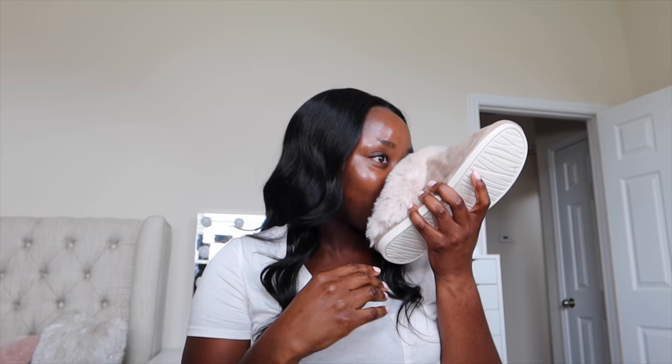Why? Ooh, my feet are sweating in these slippers. Wow, these things are really fur and plush. Let me show you, I have these on Amazon. I'll link it below. My feet are literally sweating inside. I just put them on so they don't smell, but I'm just checking them. They smell like lotion, the lotion I put on, which by the way was the Fenty body butter, which I do like. My feet are sweating in these joints.